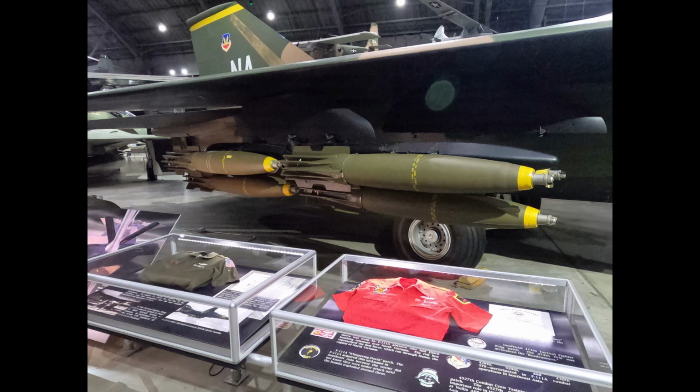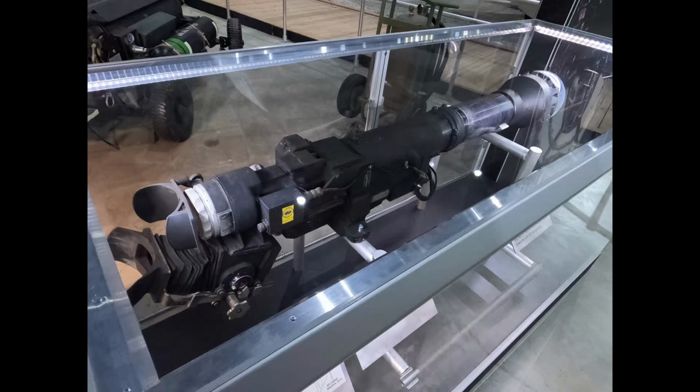That's quite a beautiful loadout. Moving on. Don't even know what that is. It's a sight. It looks like something you look through, but maybe not.